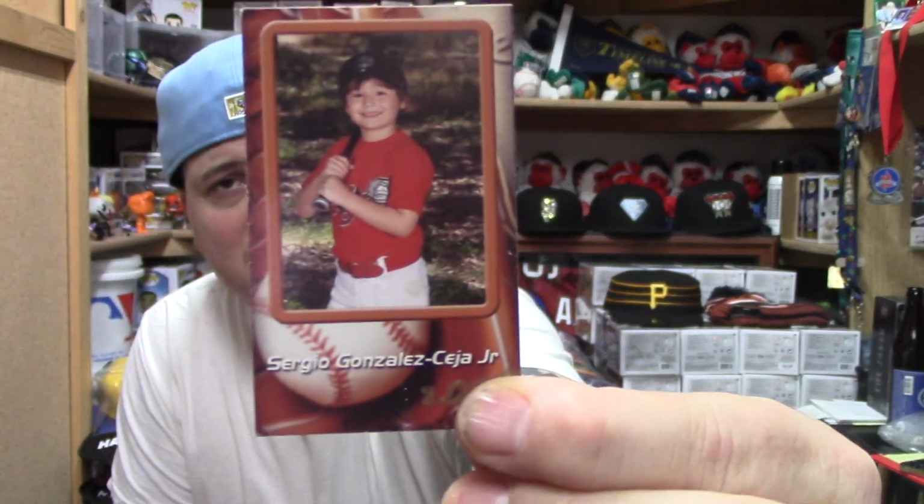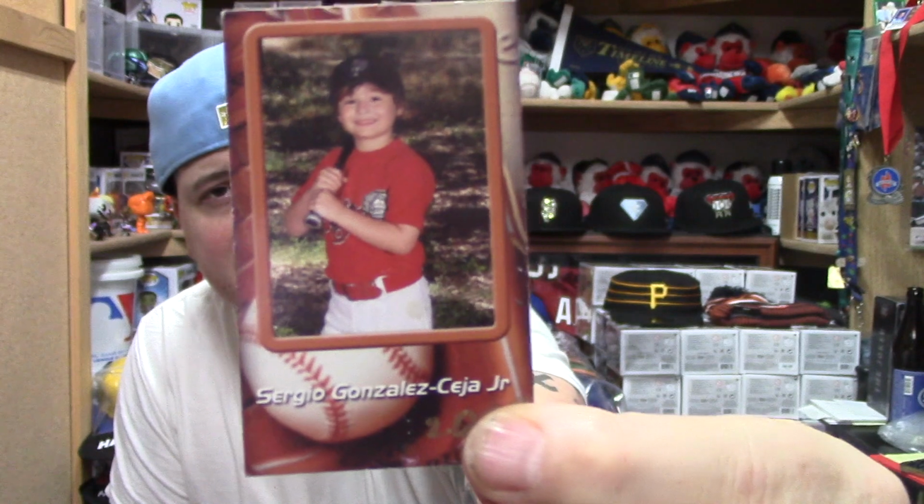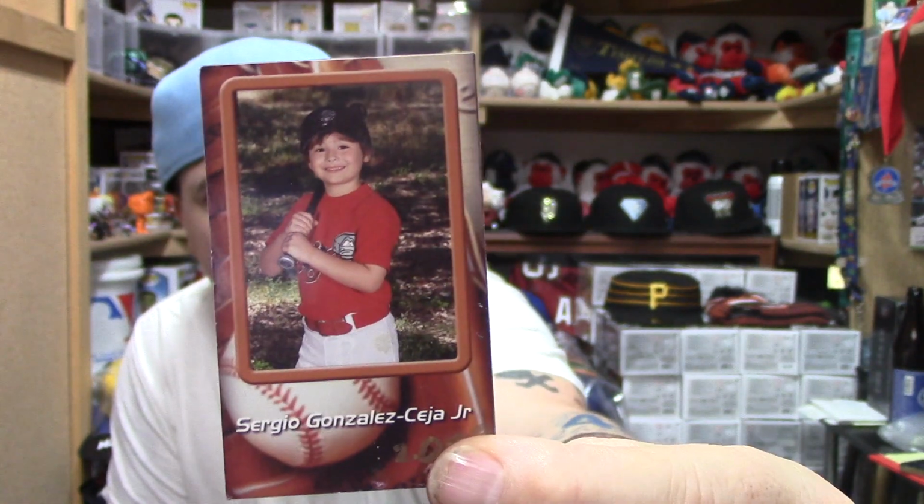And to make it a little bit easier, here you go. Here is a picture of minor league back when he was playing T-ball. And as you guys can see, he's wearing the red Lugnuts t-shirt that they gave him and the black Lugnuts hat.